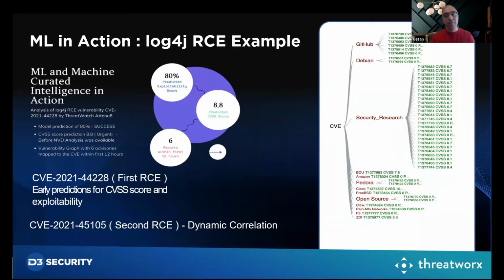When Log4j came about, there was a torrent of information, a torrent of advisories reported all over the world. There's significant chatter about this on the web, the dark web and on social media, which helps us in prioritizing this, which helps us get a context. And that's where the AI can come in and stitch this together as a consistent picture for us and give us a true idea of how serious this might be.